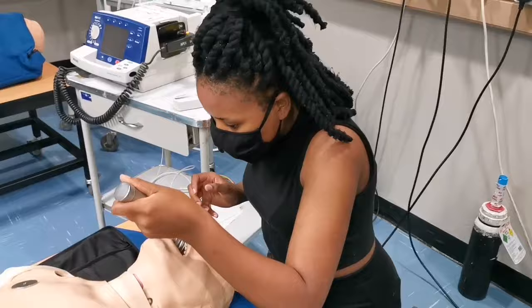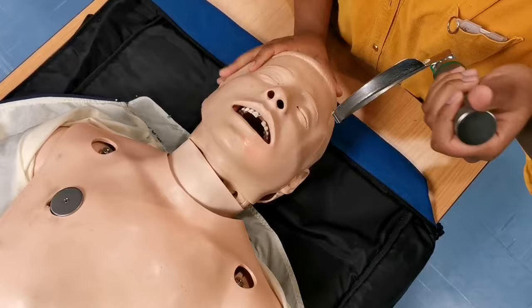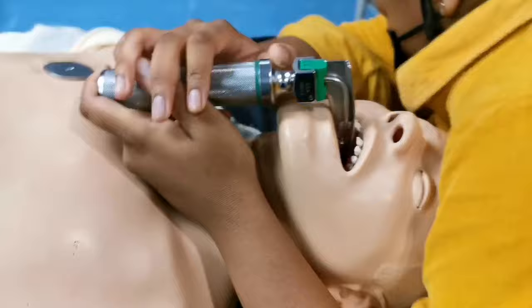Now you're hurting the patient. Push up. Oh my gosh. You lift the patient. I still don't see it. Okay, I can feel it. Can you see it? Can you see your larynx? Yes.